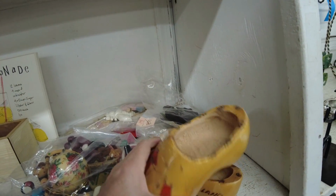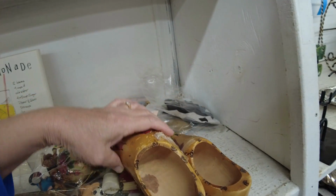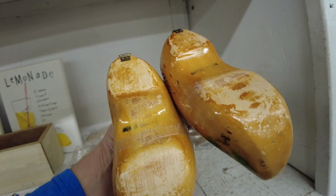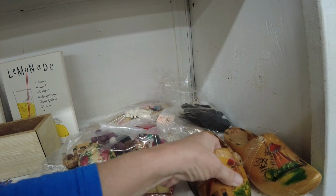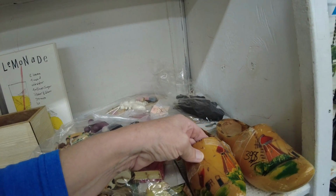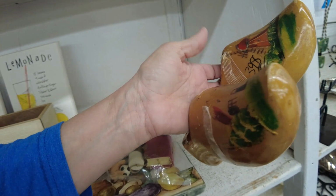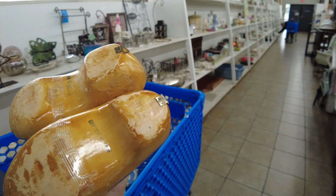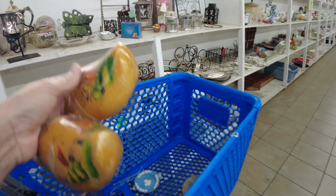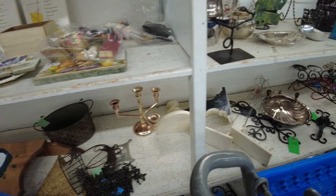Now, I picked up these clogs. You can see they taped them together there. And I thought, you know what? They say they're from Holland. And I thought, you know what? They're hand painted. Someone might like those. But I'm going to warn you right now, never buy anything that has varnish on it that they've put tape on. Because guess what happened when I got home and started to take the tape off? It just pulled that varnish right off. So those will not be listed.